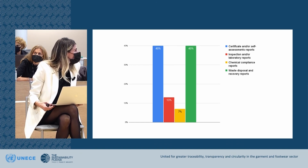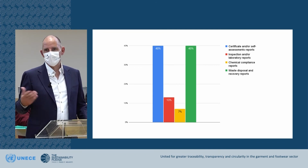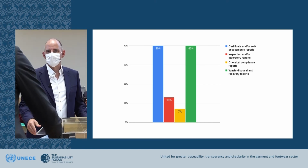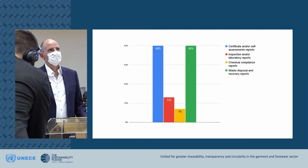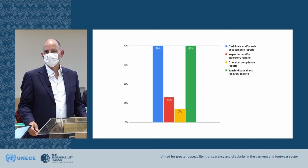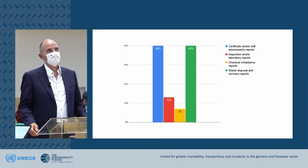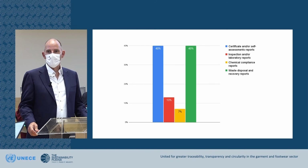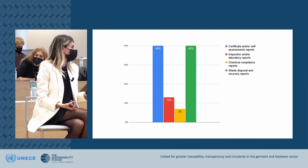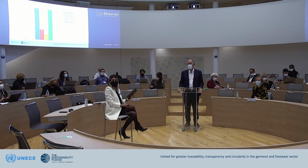The first I expected, certainly, because in the blockchain pilot we are exchanging, in fact, certificates. And about the waste, it's very promising that the community would like to do something about recycling. In that respect, the last one is very promising. And also we will go into more detail on this kind of document and evidence for traceability and transparency tomorrow during our module 8, dedicated to the pilot projects that were conducted on cotton and leather.